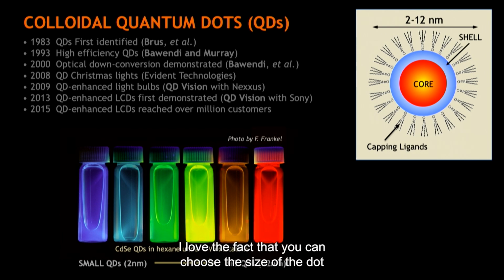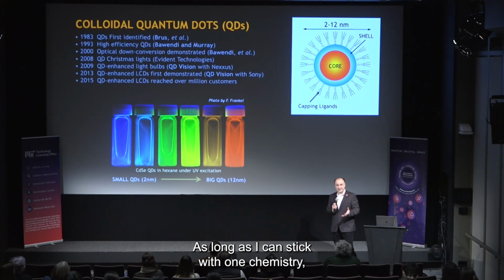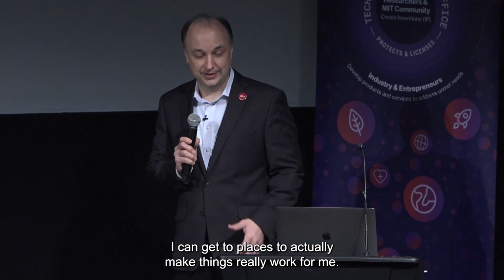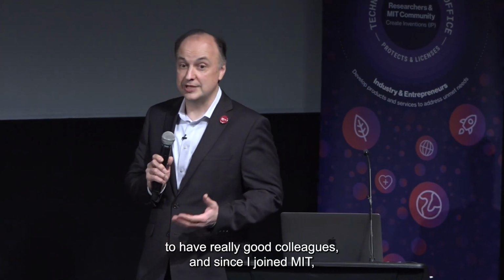I love the fact that you can choose the size of the dot and not change the chemistry of it and still get a different color. I love the fact that I don't have to know too much chemistry. As long as I can stick with one chemistry, I can get to places to actually make things really work for me. It also is tremendously satisfying to have really good colleagues.